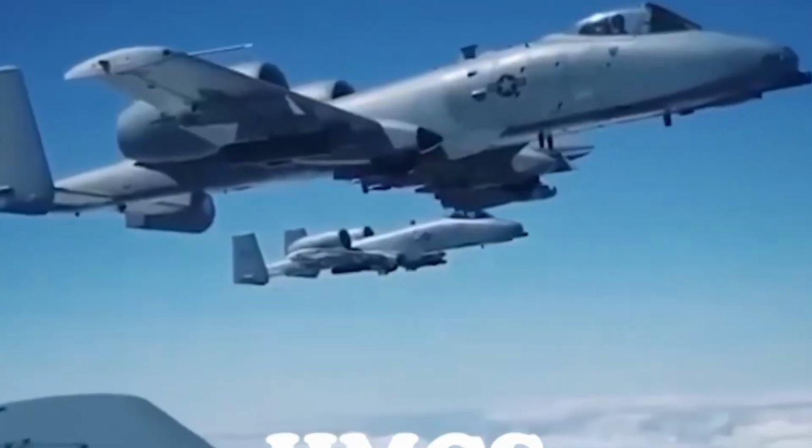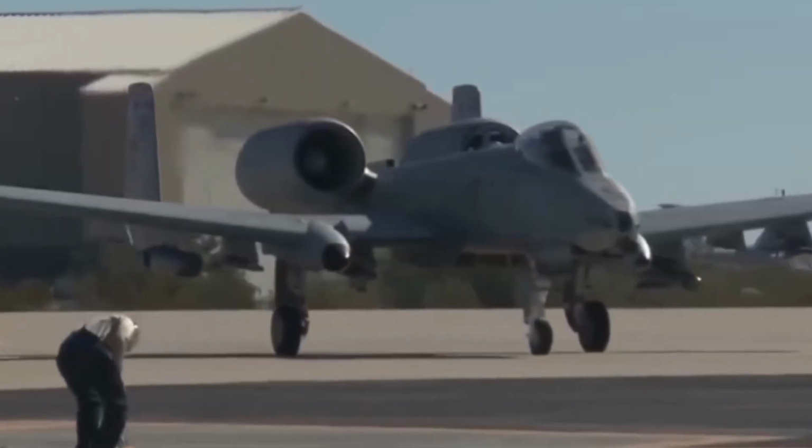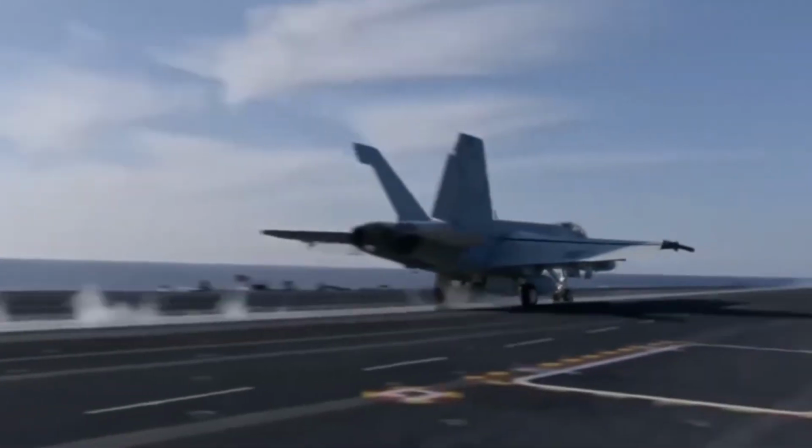Legacy, what the A-10 leaves behind. As the Warthog prepares to retire, what is the legacy it leaves behind? What lessons, capabilities, and culture does it pass on? A CAS doctrine that endures.